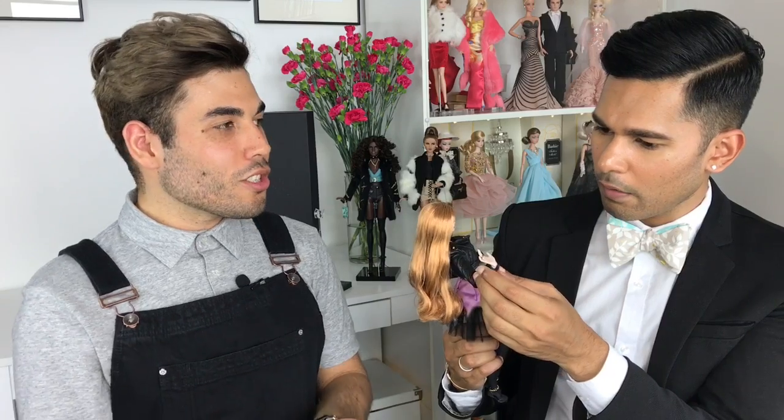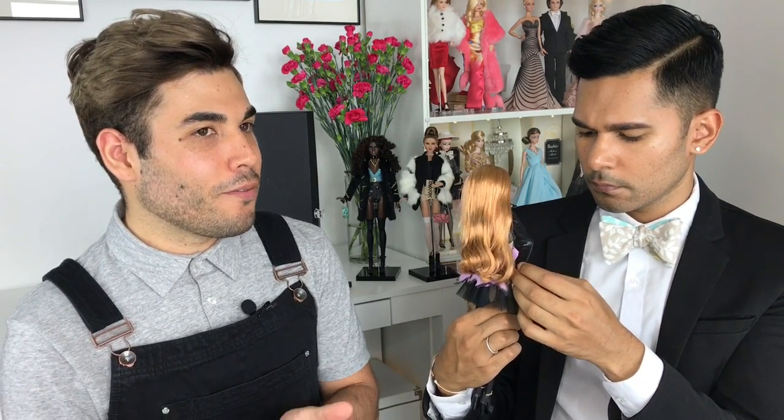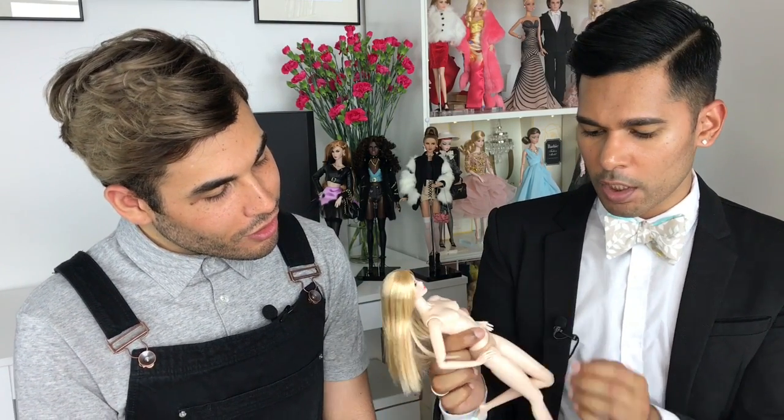So when I do the sketches for these, I approach it as if they were for a real person. I think about garment construction for life size. And I think to really have an understanding of fashion dolls, you have to have a background in fashion. Agreed. Jessy brought a nude doll for us to take a look at because I was really curious to see the articulation and I didn't want to undress his dolls.